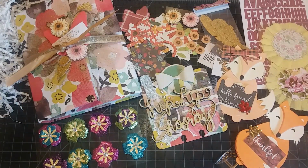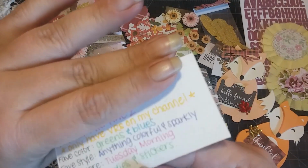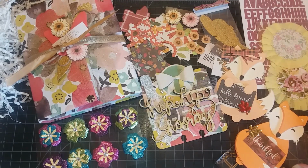Okay. Now, oh, I love how she did her card too. She's even got it all colorful, y'all. Hold on, I've got to show y'all this. I'm going to cover her information. Look, she even did that all rainbow. Isn't that cool? Okay. Her name, let's see. Her name is Kelli Martinez. Her YouTube, if I could speak, is Kelli Martinez 2. She said she only has VRs on her channel.